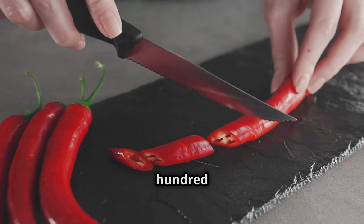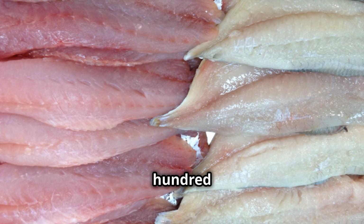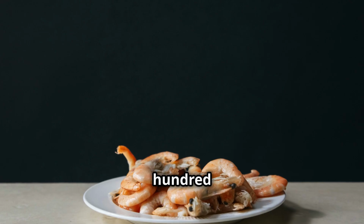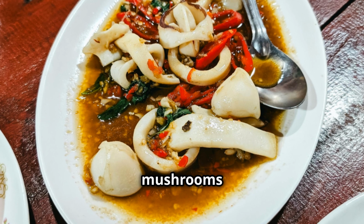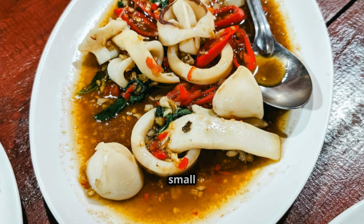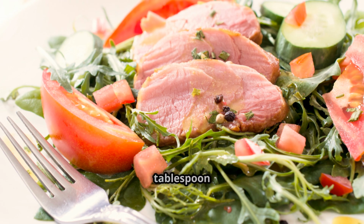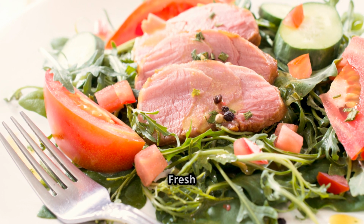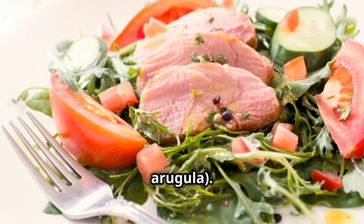For the soup: 200 grams whitefish fillet, for example dorade royale, cut into chunks, 200 grams shrimp, peeled and deveined, 100 grams squid, sliced into rings, optional, 100 grams mushrooms, champignon or shiitake, thinly sliced, 1 small tomato, diced, 1 small onion, julienned, 2 tablespoons fish sauce, juice of 2 limes, 1 tablespoon sugar, optional. For the fresh twist: 100 grams mixed salad greens, radicchio, spinach, arugula.